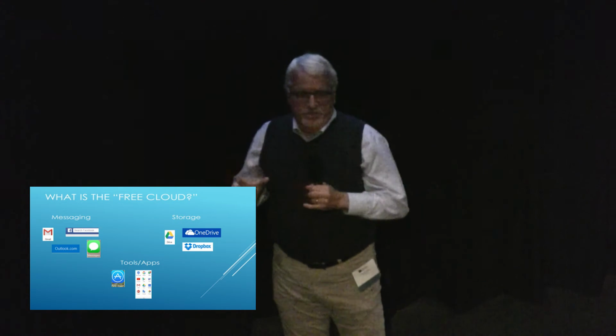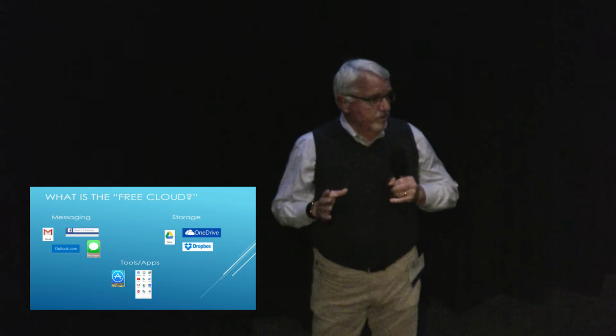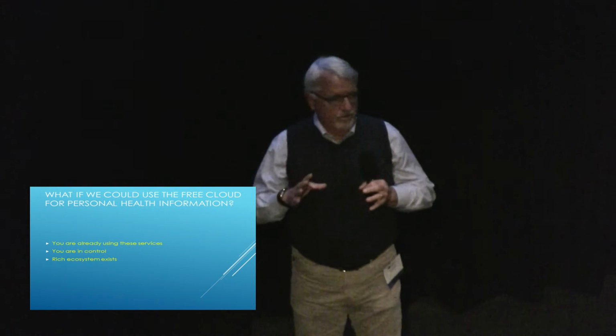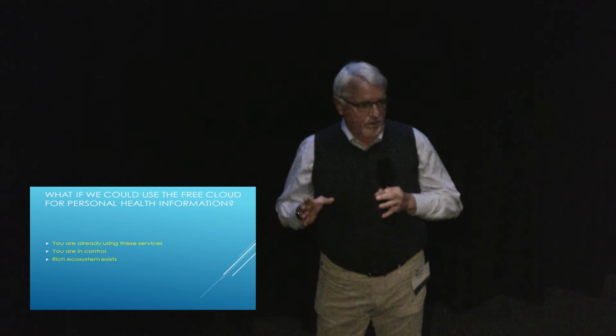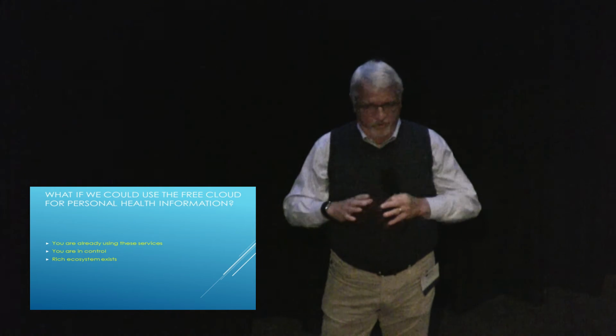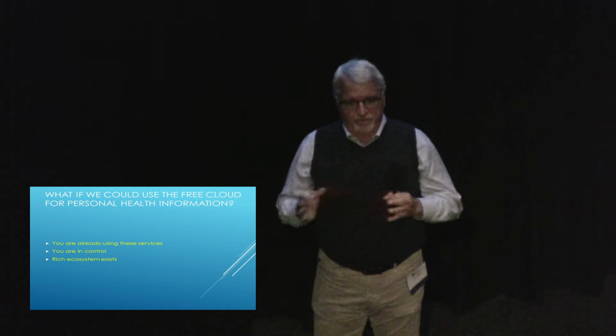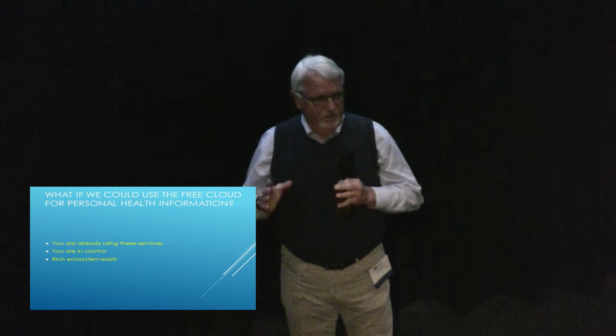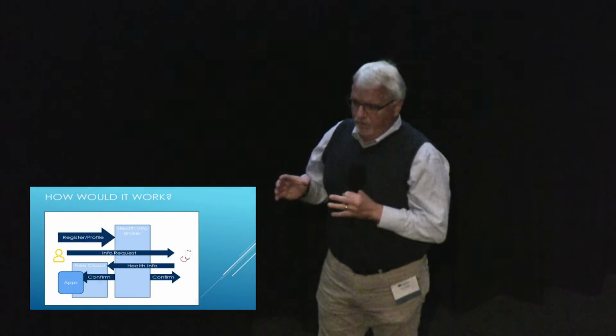And of course, none of this stuff is really oriented towards healthcare. But it seems to me like we should be able to take these tools and apply them in a healthcare context. And we'll be using tools people are already familiar with, the infrastructure's already been built, the hard problems have already been solved, and we need to sort of tailor this for the healthcare situation.